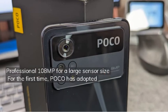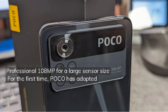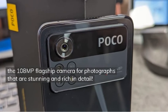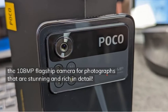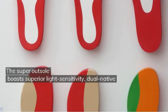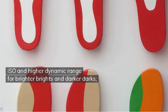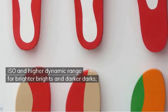Professional 108MP. For a large sensor size. For the first time, Poco has adopted the 108MP flagship camera for photographs that are stunning and rich in detail. The Super outsole boasts superior light sensitivity, dual native ISO, and higher dynamic range for brighter brights and darker darks.